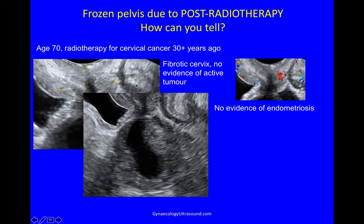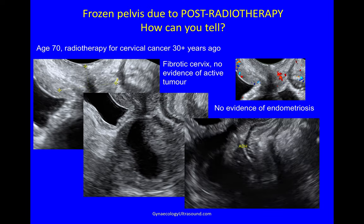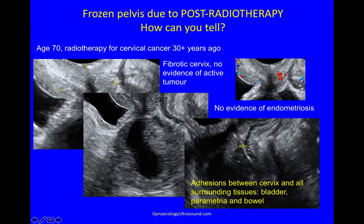And when I'm looking, this is the cervix, frontal uterus, fundus in the back. Again, you can see some nice normal bowel adherent to the back of the cervix. There was no evidence of endometriosis. Of course, you don't expect to see endometriosis in somebody who's 70, but you can sometimes see some residual deep endometriosis in the bowel wall. And everything was just glued together. So this is adhesions due to radiotherapy, adhering the cervix to everything surrounding it, bladder, parametria, and bowel.